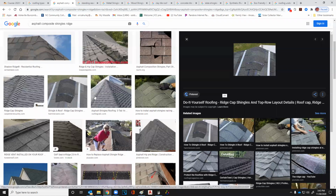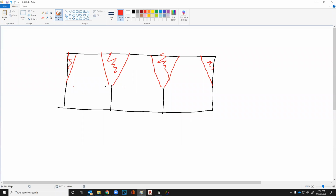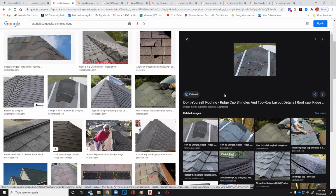So he's taken some shingles and cut them off, and he's got his nails in there after he has laid that over. Now you can buy, let's go back and look at some things.